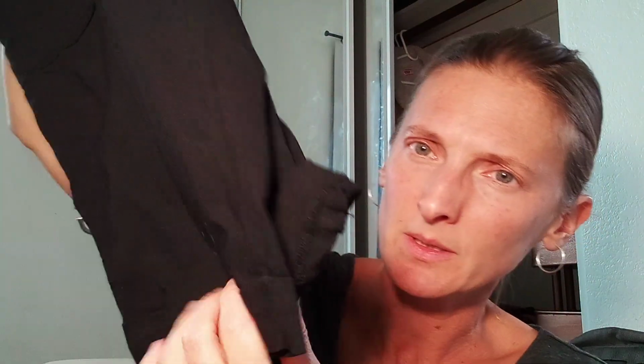And here I have a stretchy black pair of pants. Same thing, it will go shorts. They're shorts. They stop right here. They would go with a lot of tops. So here we go, guys. This would be for the summer months. 2. 1 I wear, the other one is in the wash or being hand washed and drying.